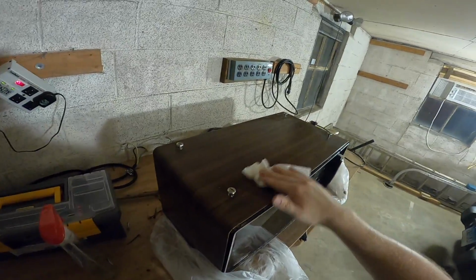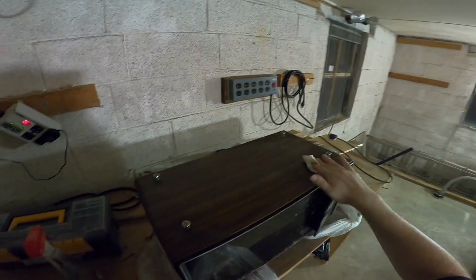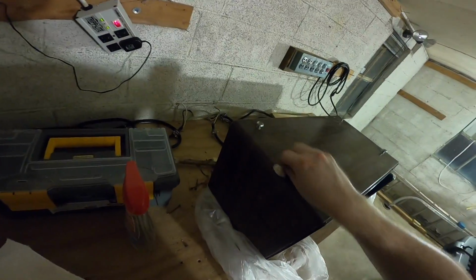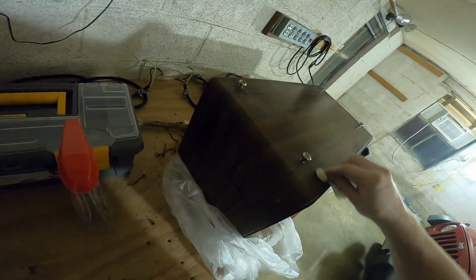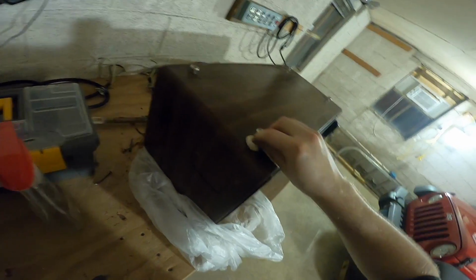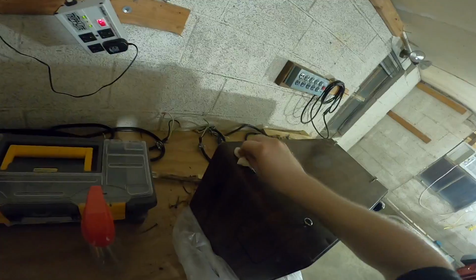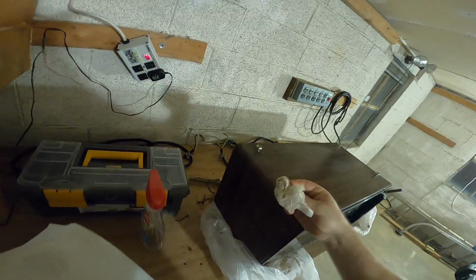Anyways, I'm going to have to just clean this up here. It's going to take some time. I don't like cleaning things with terry towels like this because it's a waste of materials, but without tearing the whole thing apart, which I don't think is a viable option right now.